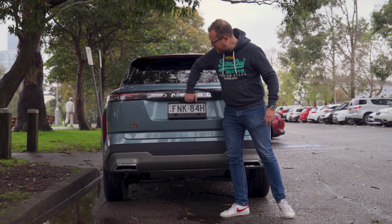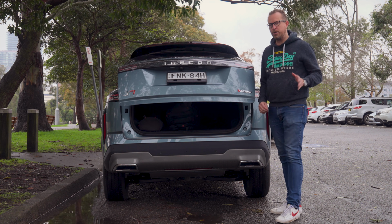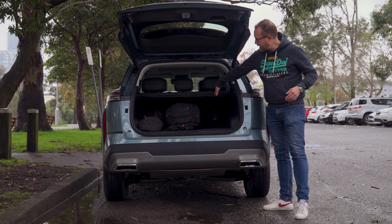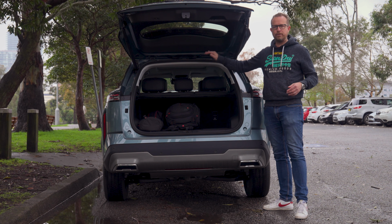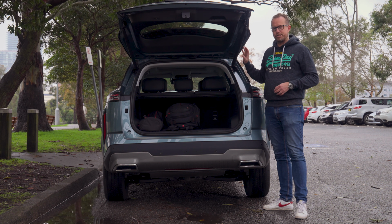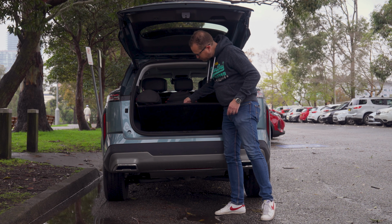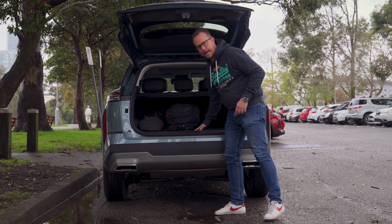Underneath the powered tailgate though is a not huge boot, 340 litres up to the top of the cargo cover here, and 500 to fill it from the top. The Ridge actually has a smaller cargo space than the entry-level models, and I think that's because of the full-size spare tyre you get under the floor here.